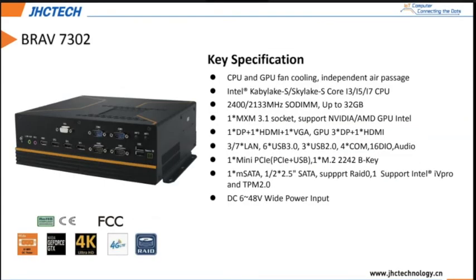The Bravo 7302 is equipped with a Skylake-S or Kaby Lake-S processor. It's a high-performance GPU box computer. The chipset is H110 or Q170. The Intel graphics supports 1 DP and 1 HDMI dual 4K display, and the GPU supports 3 DP and 1 HDMI display. So I think the Bravo 7302 is very good for intelligent AI, video security, and machine vision.